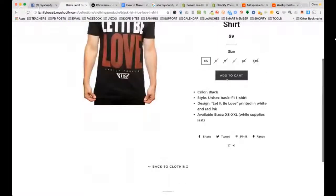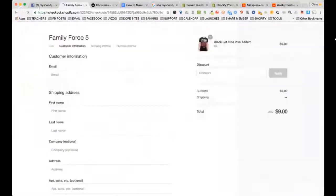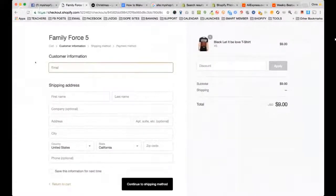Okay, and when they add it to the cart just like that, you can put in any kind of different type of cart. They add it to the cart, and then they can go check out. So this is all done for you. Checkout.shopify.com. It's all done for you. And look at how clean this is. And this is all done. Like, you don't have to worry about any of this. All of this stuff is done for you.